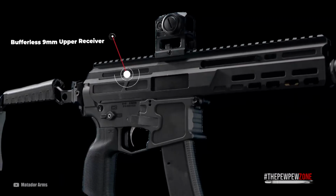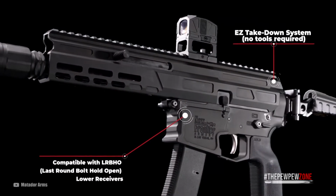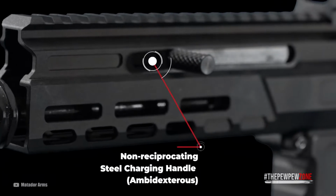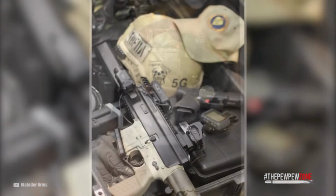The Mat 9 is supposedly a fully self-contained 9mm upper that is suppressor ready out of the box. It's a complete 9mm upper that is bufferless and allows you to use a huge variety of pistol magazines with little to no modification. If you have the old Montgo 9, then you already know how fun it is to shoot 9mm out of it.